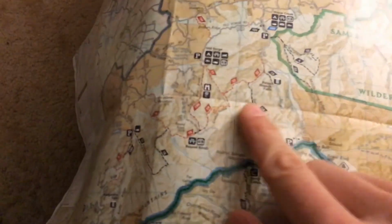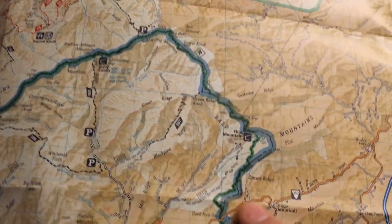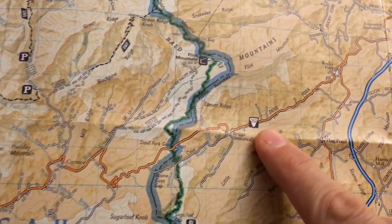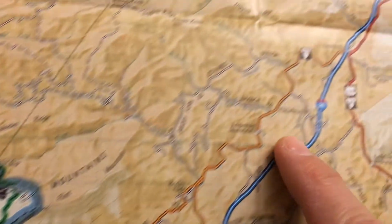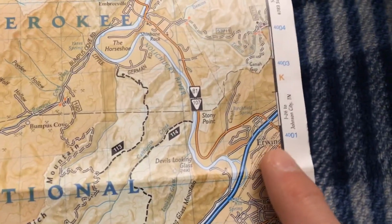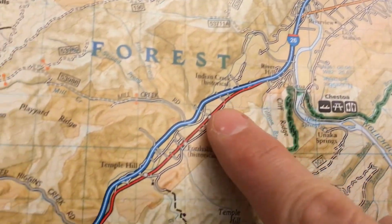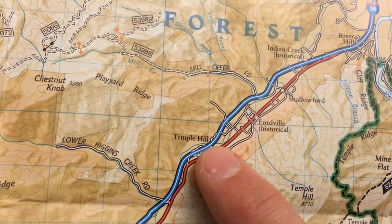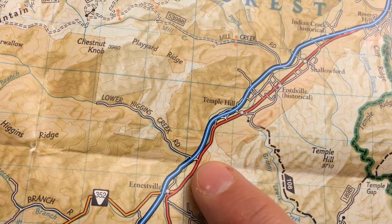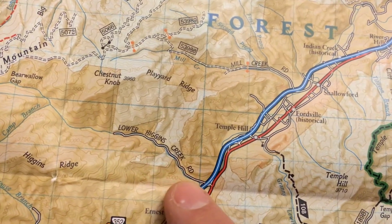So let's check out the map here. Here's the area I've been hiking, like Horse Creek, and then this area south of Horse Creek off 352. So I'm gonna be heading the same direction, sort of, but starting from Irwin, I'm gonna hit the 26. I'm gonna exit here at Temple Hill. Take this, and there's Higgins Creek, one of my favorite hikes.